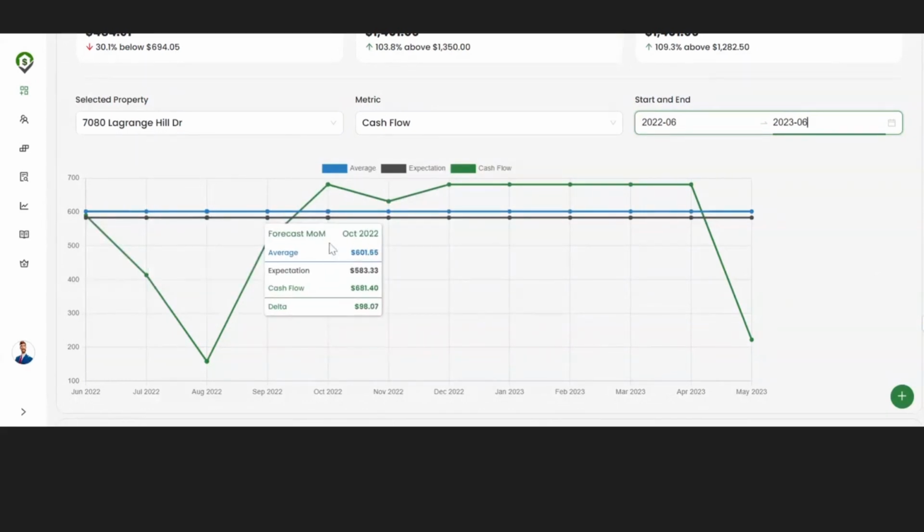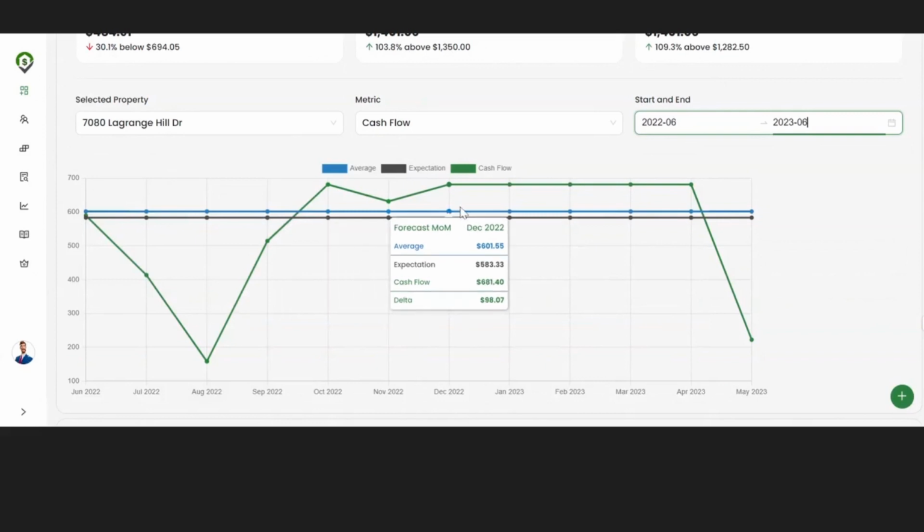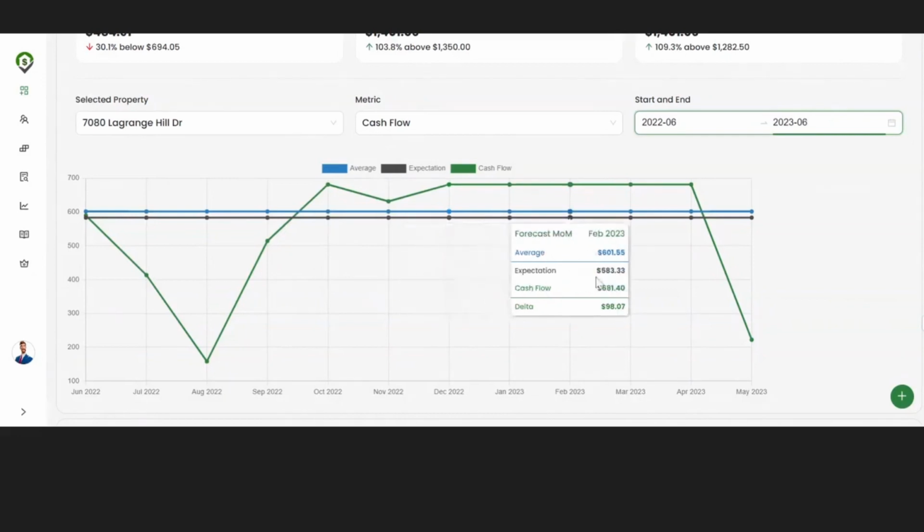So the name of the game here, just to keep it stupid simple, is how close can you get your blue line to that dark gray line, your expectation. In this case, this property is outperforming my expectation, at least over the past year. My average cash flow on this property is $601, whereas my expectation, again, was $583. There are very few platforms out there that are showing this type of visual depiction of the data.